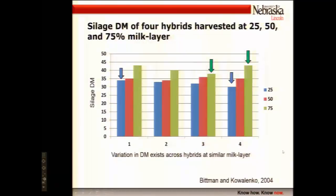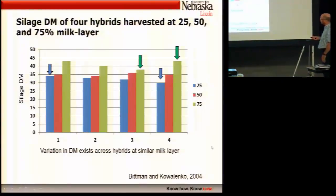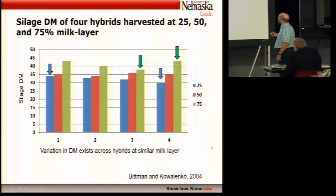So just to touch on milk line, because that's how I was taught, was to look at milk line. I think that works fine. This is silage, a relationship of silage dry matter in 4 different hybrids, okay? And as milk line moves from a 25% milk line down to a 75% milk line across all of these different hybrids, the silage would be getting drier, okay? So moving from a 30 to 35% silage at a 25% milk line up to over 40, about 40%.